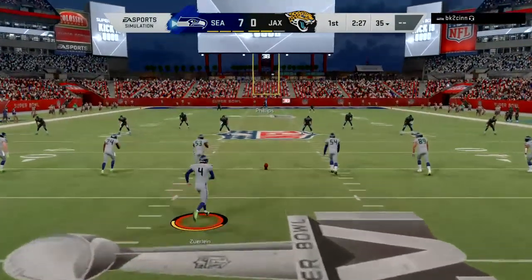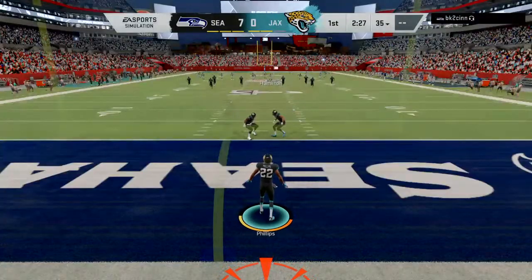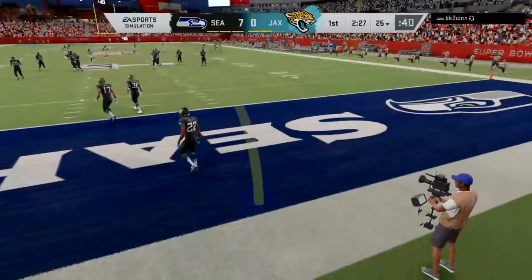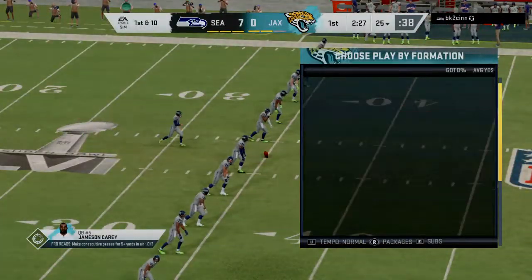Now after the touchdown, it's the kickoff. He'll kick it away. And that'll carry over the back line of the end zone for a touchback.